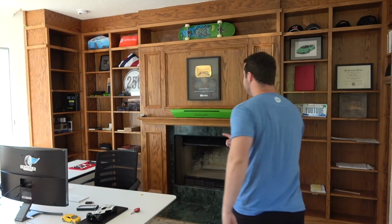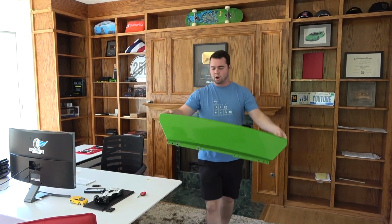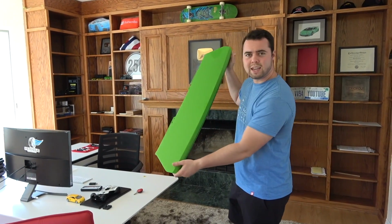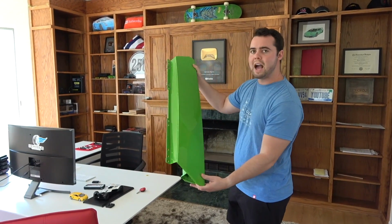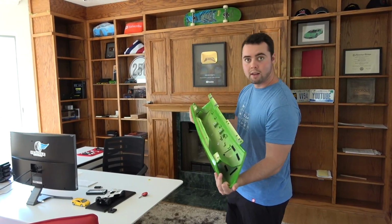So today, I've been thinking about this for a long time. I really want to take off the wing on my Huracan just to see what it looks like a little more streamlined. Honestly, I think the wing angle is a little bit too intense. Just want to see what it's like without a wing whatsoever. So I've got the original OEM piece right here, which has been excellent wall art. But I think today I'm gonna wrap this gloss black and swap this out for the wing on the Huracan to clean it up. Let's do it.